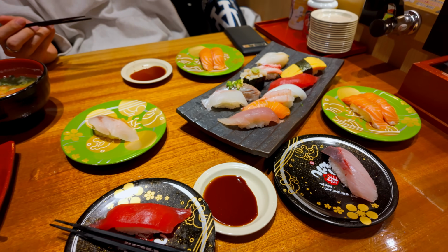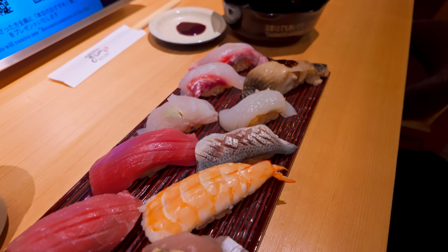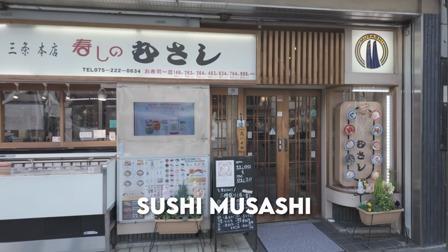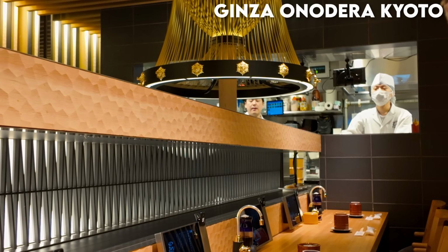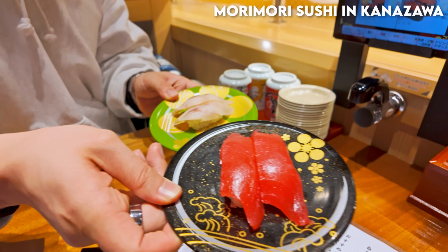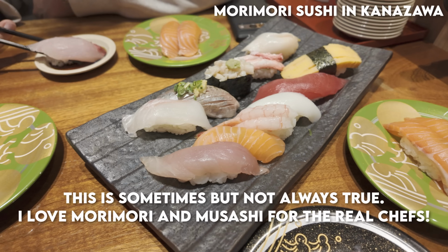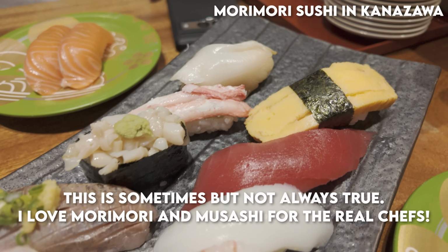Check out places like Mori Mori Sushi, Ginza Onodera. Also, if you are in Kyoto, I highly recommend Sushi Musashi. And in Osaka, Daiki Suisan. These places have a really good balance of price and quality, and they usually, unlike the big 4 that just typically have a robot back in the kitchen, they actually have real sushi chefs doing work.